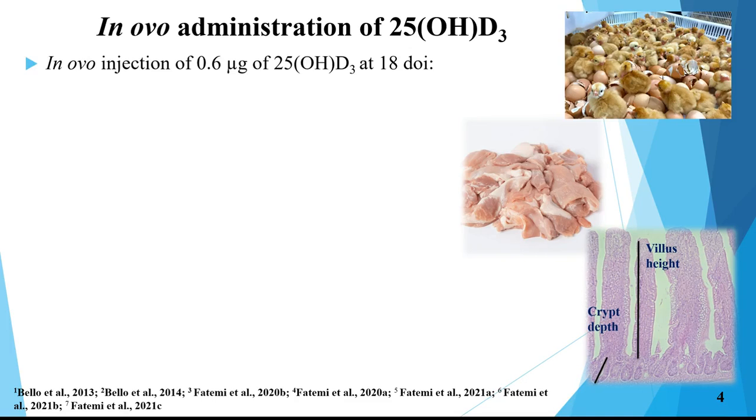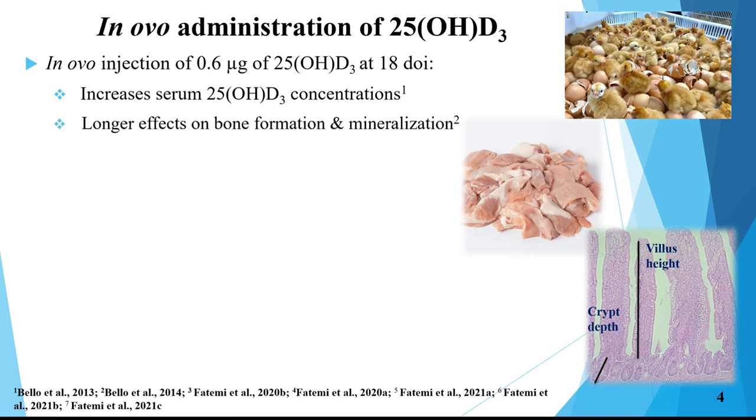An OVO injection of 0.6 micrograms of 25-OHD3 at 18 days of incubation has been shown to increase serum 25-OHD3 concentrations, as well as have a longer effect on bone formation and mineralization.